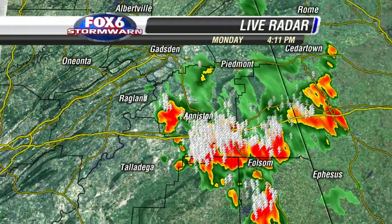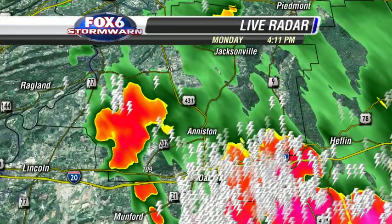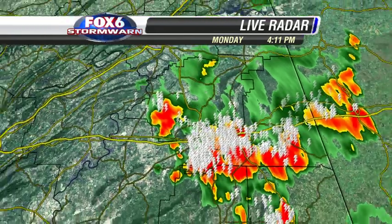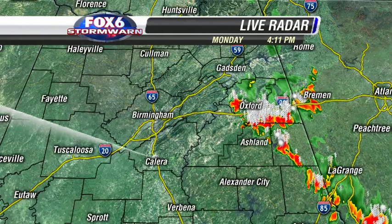So any of this development that you see up here to the north, looks like out around Alexandria, picking up some of that heavier rain, and Ohatchee, this will all be tracking there towards the southeast. And this is all going to stay, it looks mainly to be east of Birmingham, Coleman, and Alabaster. We're going to stay dry in West Alabama.